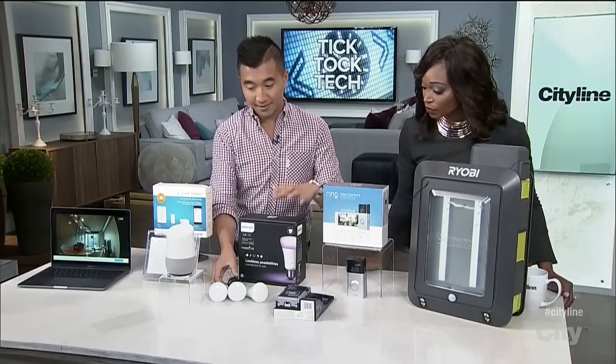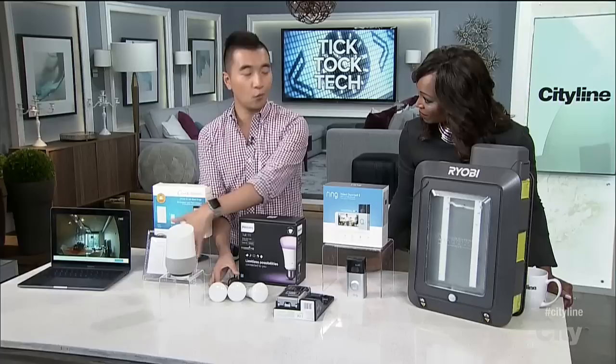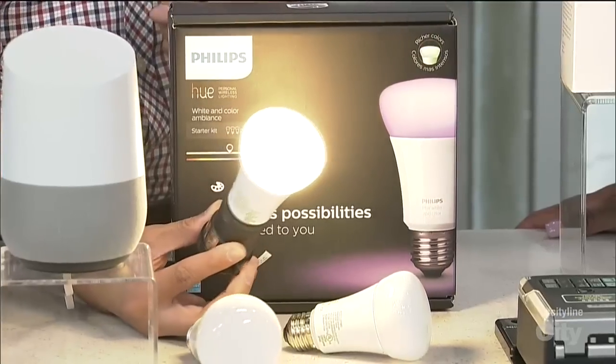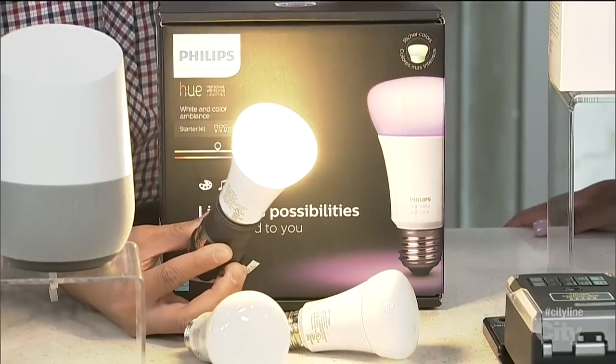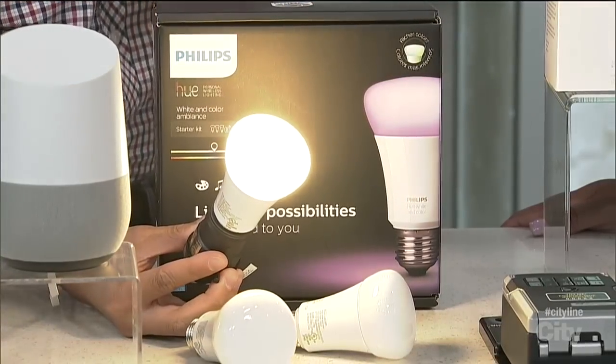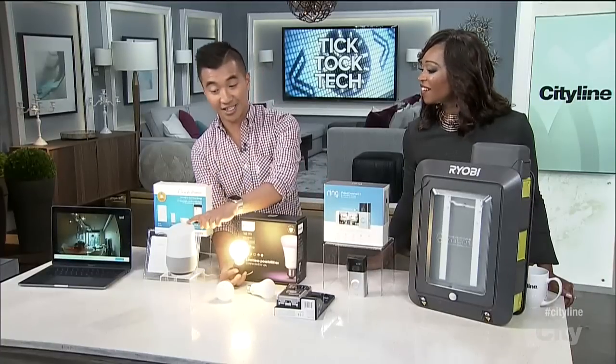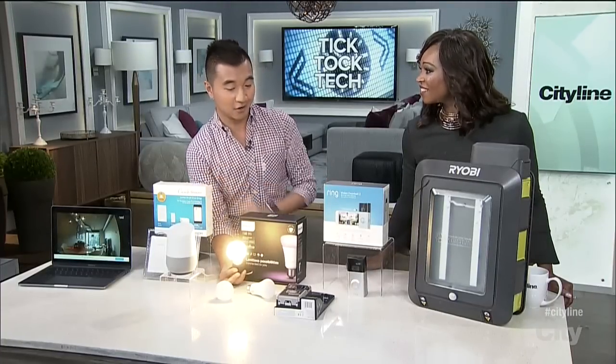If you want something that involves a little less wiring, you can install the Philips Hue system. These are light bulbs here, but they screw into your normal sockets. What I love is there's an app that allows you to access millions of colors, and you can control it all via your voice right on Google Home.